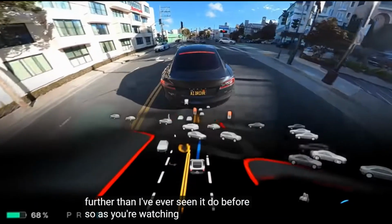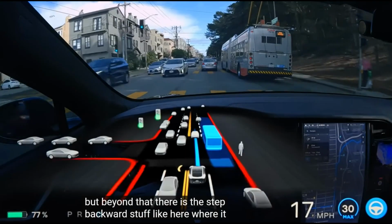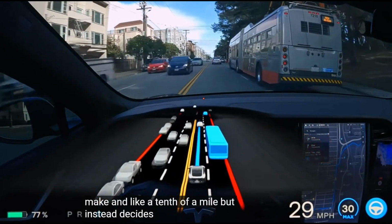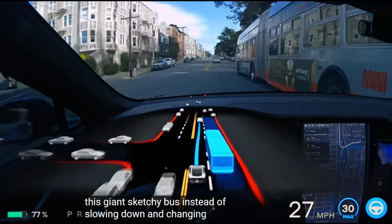So as you're watching this video, be sure to keep an eye on the visualizations. Here, where it clearly knows we have a right turn to make in like 1/10 of a mile, but instead decides it wants to argue with this giant sketchy bus instead of slowing down and changing lanes like it should.